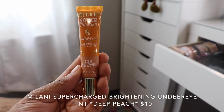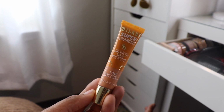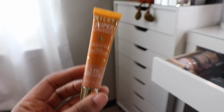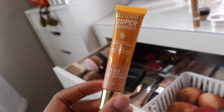This is the Milani Supercharged Brightening Under Eye Tint in the color 130 Deep Peach. I didn't even think to use this today because I really don't use a whole lot of eye brighteners that are liquid. I have a lot that are powders. I did see a visual difference when I used it for the first time in the video that I tested it out in, and it seemed to look pretty underneath the eyes. I think that this will be a good topper.